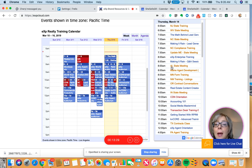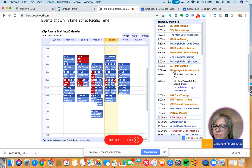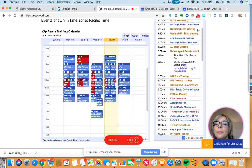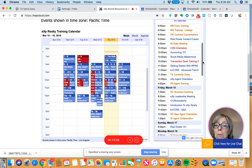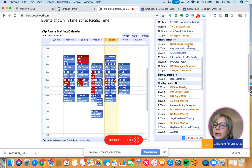So here we've got Alabama state meeting. Ooh, Maine has an agent development training. That's nice. Ooh, Minnesota has a form training. New Mexico has a training about listings. North Carolina has a compliance training. Indiana has a state meeting. Oregon contract conversations. Ooh, North Carolina success coaching. Pennsylvania agent training, Texas contracts class.